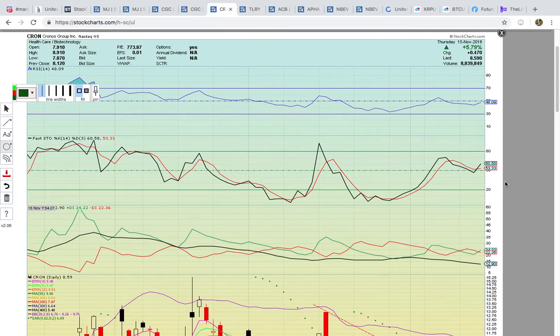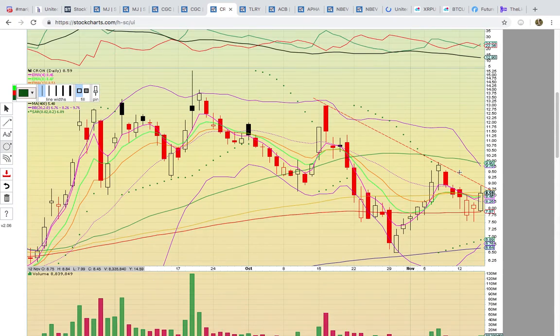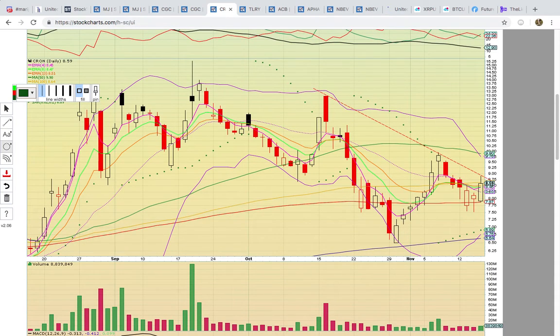Okay, let's look at Cronos Group. Cronos Group here actually had one of the better closes today. For the cannabis sector stocks, it closed above the middle Bollinger Band. It held the 200-day simple moving average down here at 7.87. It's back above the middle Bollinger Band.